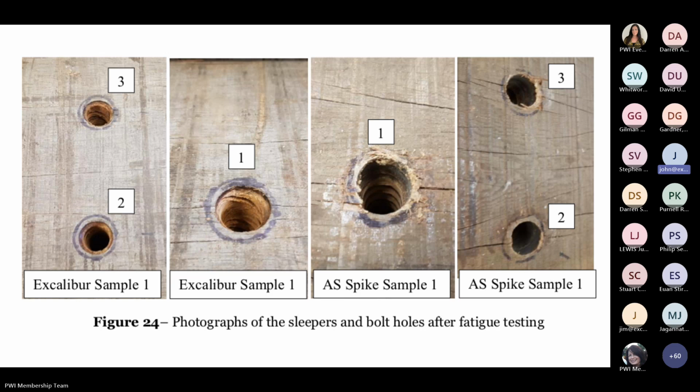On this picture here, we're looking again at the insertion and the extraction of AS screw spikes, and again, it doesn't look good for the timber. So maybe that helped you to start to understand why, for those of you that are doing the maintaining out there, you end up seeing what you see years down the line.